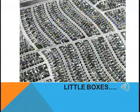Little boxes, little boxes made of ticky-tacky, little boxes.